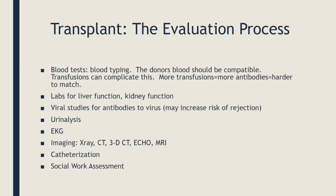I wanted to talk very briefly about transplant because, like I said earlier, just because you have all of these surgeries does not mean that you're immune from transplant.